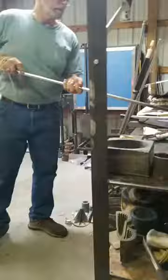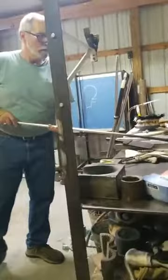Sorry about that, guys. Hit that pause button again. Anyway, so John's still working on this piece. He's picking up color again.